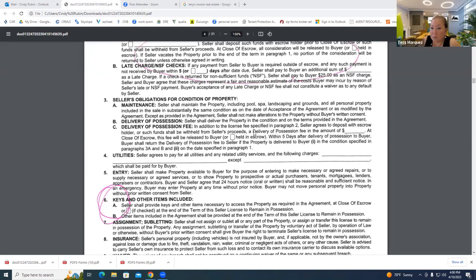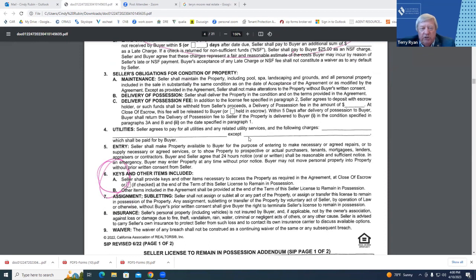I think I skipped over 3C, which is delivery of possession fee. It's one of those things where if you're only charging $250 a day, if you charge it by the day, it encourages the seller to get out of there quickly because they don't want to pay $250 for any more than they have to. But an additional deposit is in case they go out there with damages. You know, they took the couch out through the front door and tore out the door jamb or something. There are things that can happen.